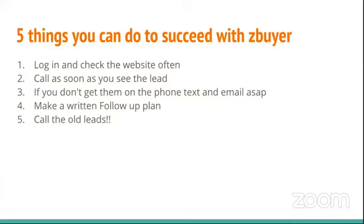Number 4, you guys, the reason most agents don't succeed in the real estate business is they never follow up with leads, right? You need to write a follow-up plan for your zbuyer leads. Whatever lead source you're working, you need to have a written follow-up plan. You need to know what you do when they don't answer the phone. What do you do if they don't respond to that text or email? Do you call tomorrow? Do you call the next day? Do you call, text, and email the next day? You need to make a written follow-up plan that you follow for every lead source, because sometimes those lead sources need to be different.